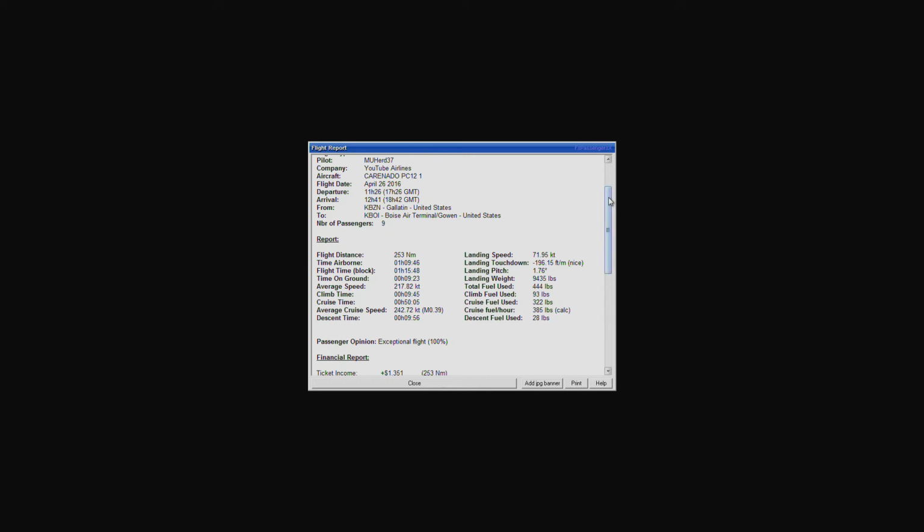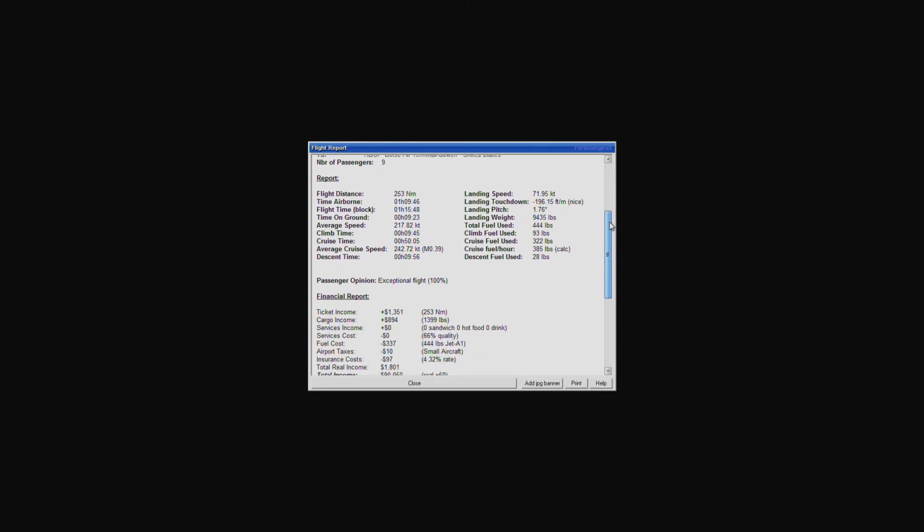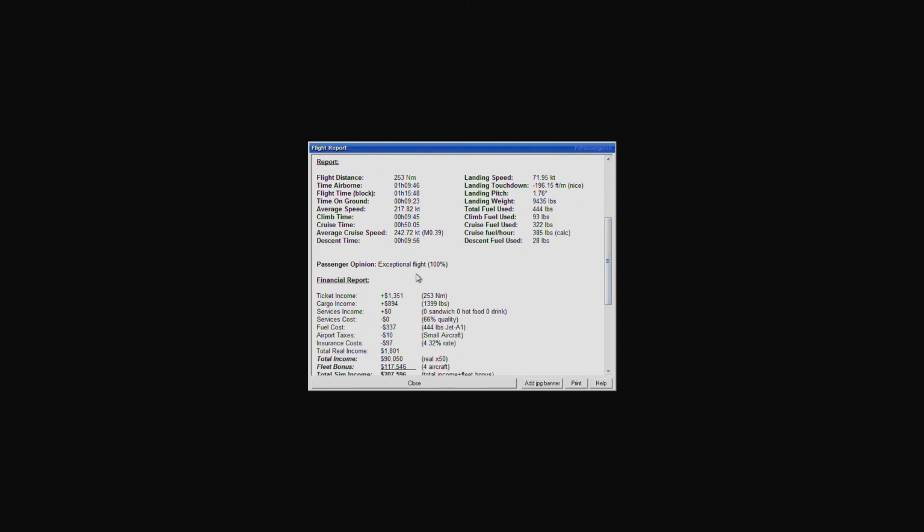I think it's a little more than we usually. I think I might have set the cruise a little bit faster. I'm not sure. Used 28 pounds of fuel on the descent. Made 1,351 on the tickets. Made 894 on that cargo, so I need to keep that cargo up. Used $337 worth of fuel. 10 for airport taxes. 97 for insurance. Giving us a real income of 1,801.